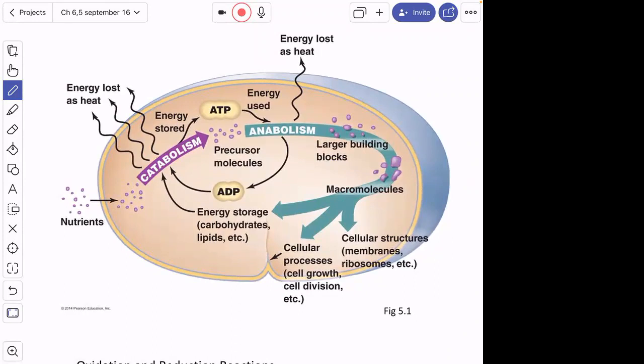A bacterial cell here, it's absorbing some nutrients. So a lot of times they will secrete some kind of enzyme that will break down a larger molecule, maybe outside of the cell, so they can bring the building blocks or the nutrients in. Remember, they can't phagocytize because they have a cell wall. And then in some catabolic reaction, okay, they're broken down further into precursor molecules, we might call them. It's not a 100% efficient reaction. You always lose a little energy as heat there.